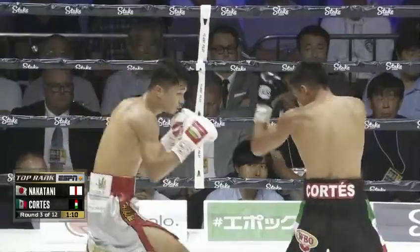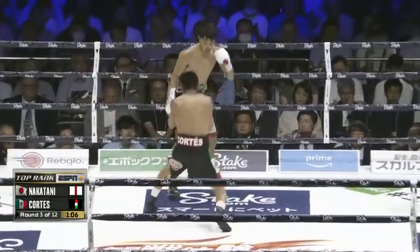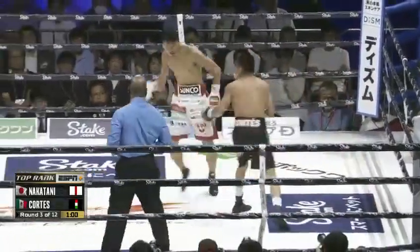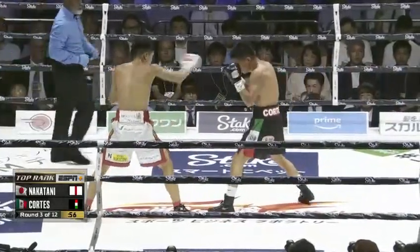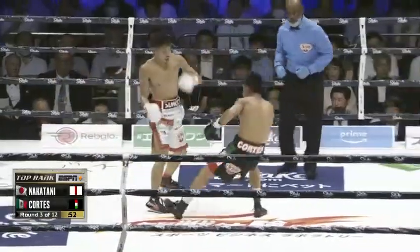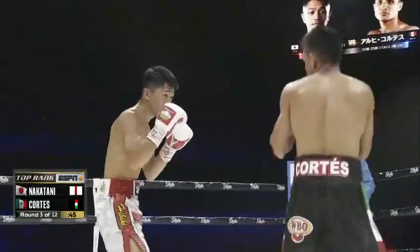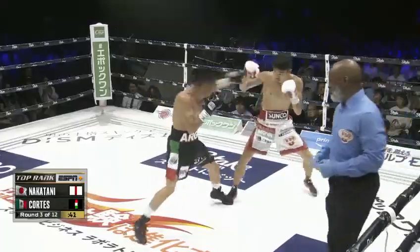Now he switches directions just a bit, going towards his own right. But here he goes again, going towards his left. Nice left hand to get out of the way afterwards from Nakatani. You see, he kind of changed that jab into a little hook. He did, and he was able to land the left hand right there flush. Yeah, the little check hook kind of threw Cortes off balance, allowed him to throw that left hand afterwards.